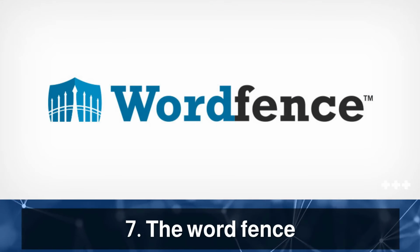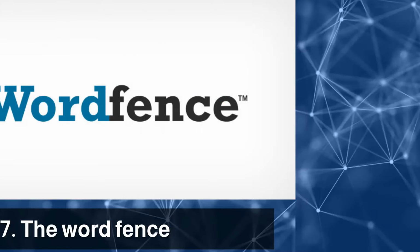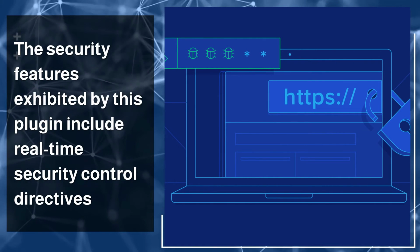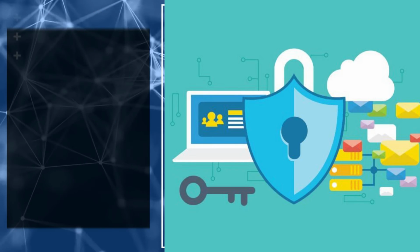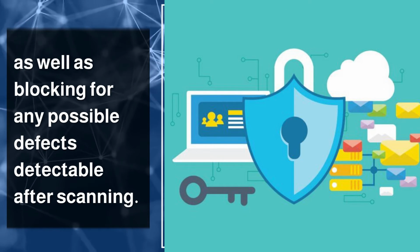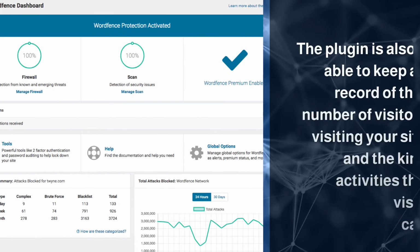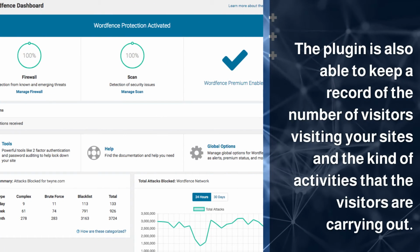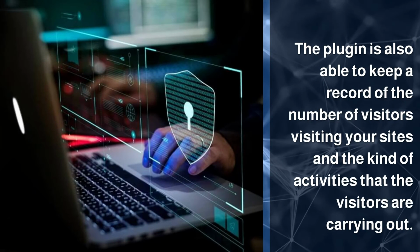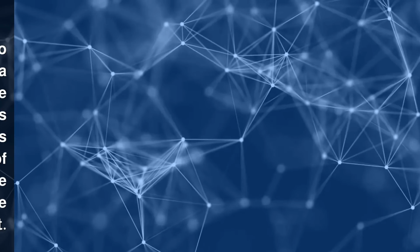Wordfence. The security features exhibited by this plugin include real-time security control directives, as well as blocking for any possible defects detectable after scanning. The plugin is also able to keep a record of the number of visitors visiting your site and the kind of activities that the visitors are carrying out.